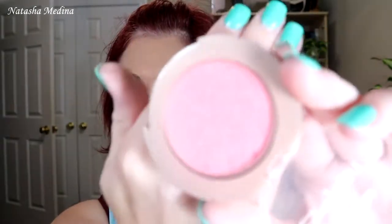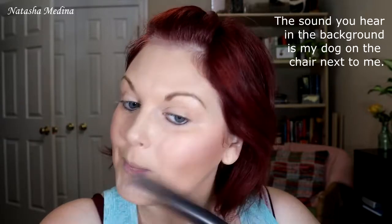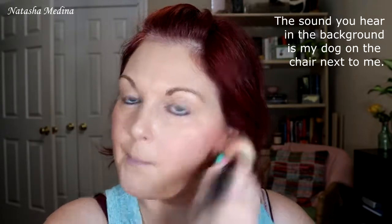Alright, for blush, I'm using this guy. Is that even showing up for you guys? There we go. It is the Ulta Mineral Blush in Cosmos. I got this blush when I was out of town because all the blushes that I had were matte, and I wanted something that was a little bit pinky corally, but also had some shimmer in it, so it would be a little bit more of a sheen. And I found this one. I didn't want to pay an arm and a leg either, so that's why I went with this one.